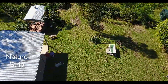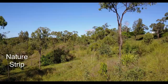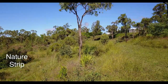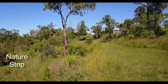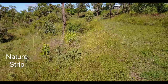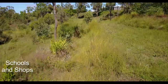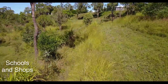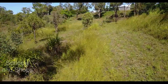The large nature strip at the front provides a peaceful buffer from the light traffic passing the front of the property, and there's also a bus stop located adjacent to the nature strip. The nature strip can be used to make compost, biochar, or store mulch, or you can just mow it and enjoy the view. Cawarral State School is located 3.5 kilometres away, and the school bus stops right out the front. Cawarral has a general store and a tavern.